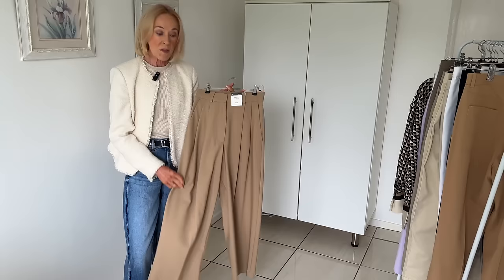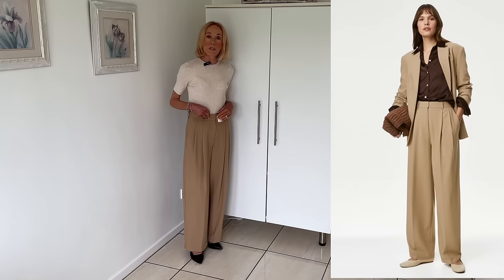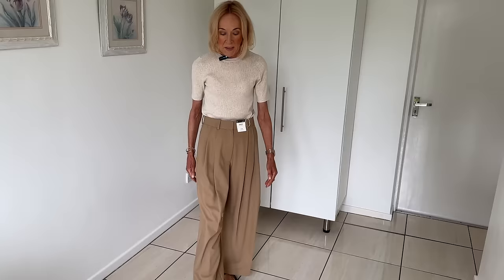Okay, so these are those lovely wide leg, high rise trousers. And I think that's the point here, when you get these, make sure they fit on the waist because you really want that leg lengthening look to the trouser. There's a lovely width and movement to them. Let me come a bit closer so you can see some of the detail.